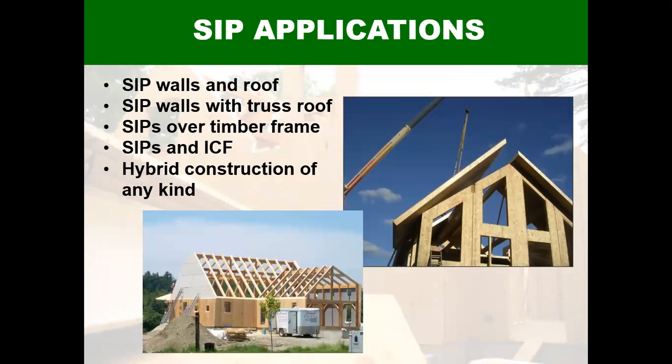So this is some of the applications. SIPs and ICF go really well together. Some people like the ICF, they like concrete construction. And I believe that you can do ICF for a roof, but I think it's extremely expensive. So SIPs are a good substitute for that.